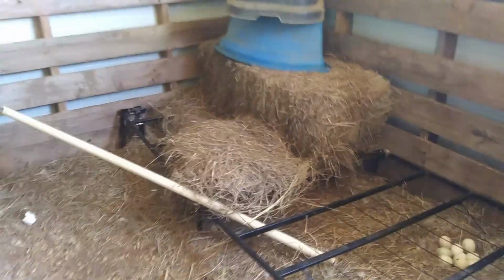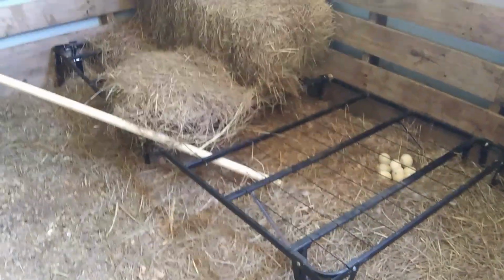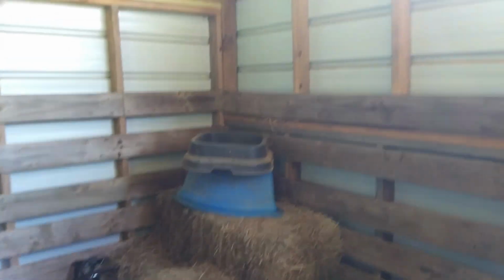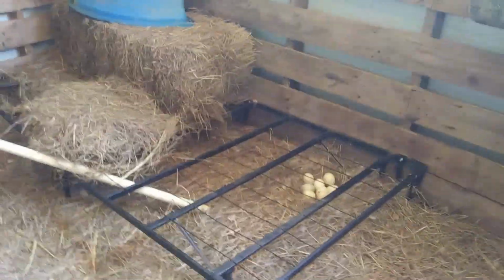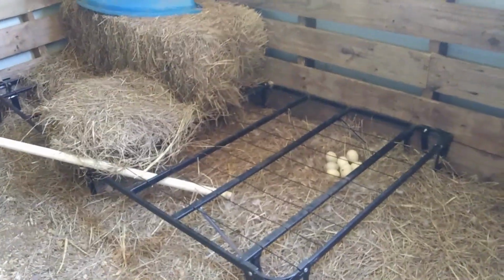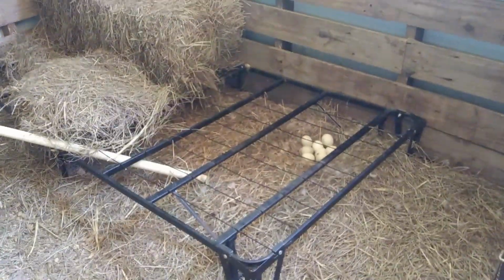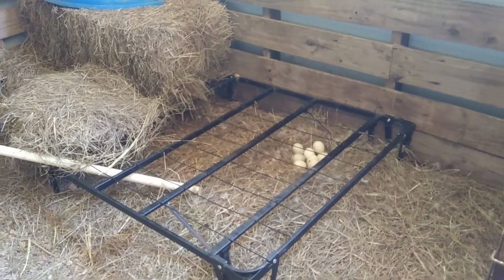And then when this hay rack, which was actually a bed frame, we also made a wonderful hay rack. We had it stacked all the way to the roof during the winter. Now we're down to just a little bit of hay. And when I got down to the bottom, one of our Muscovy ducks was laying up underneath the edge of the bed frame, which is our hay rack, and had a whole bunch of eggs.